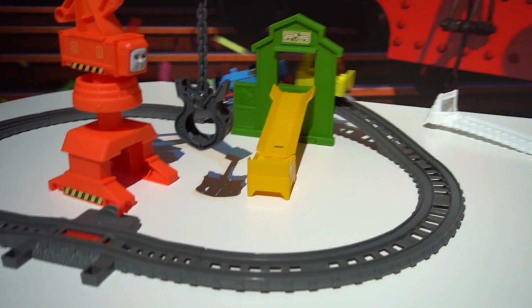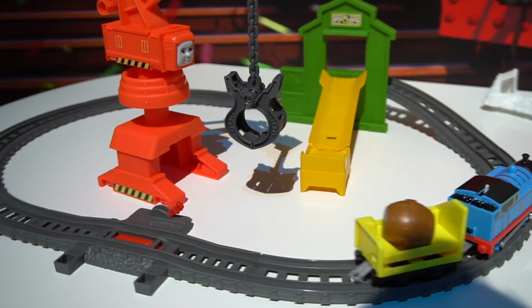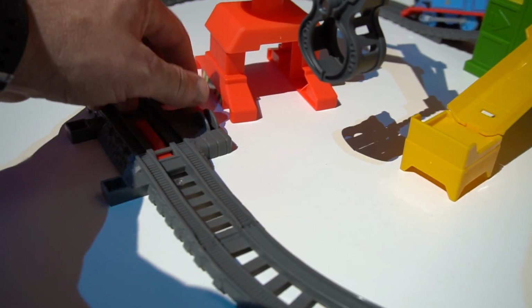Remember we made a video of that? Yeah, that's right. We made a video of that. So maybe we'll show everybody after this video. We can add in the Cassia the Crane playset video.